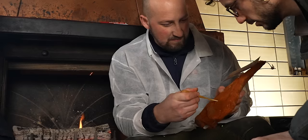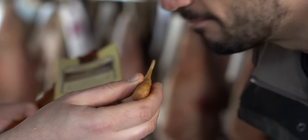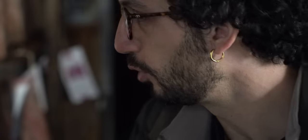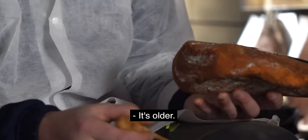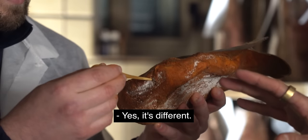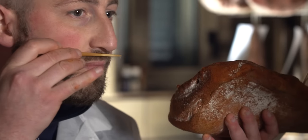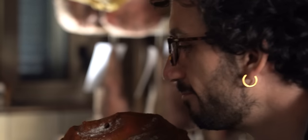I can't smell anything. Can you smell something? Ancora questo è fresco. Ancora non è pronto. You have like a mature one? C'è matura, sì. So we can see the difference. È più vecchio, questo ha 2 mesi. The smell should be different. Sì, è differente. Senti, dentro è pronto. Profumato. I don't know if I can smell the difference.